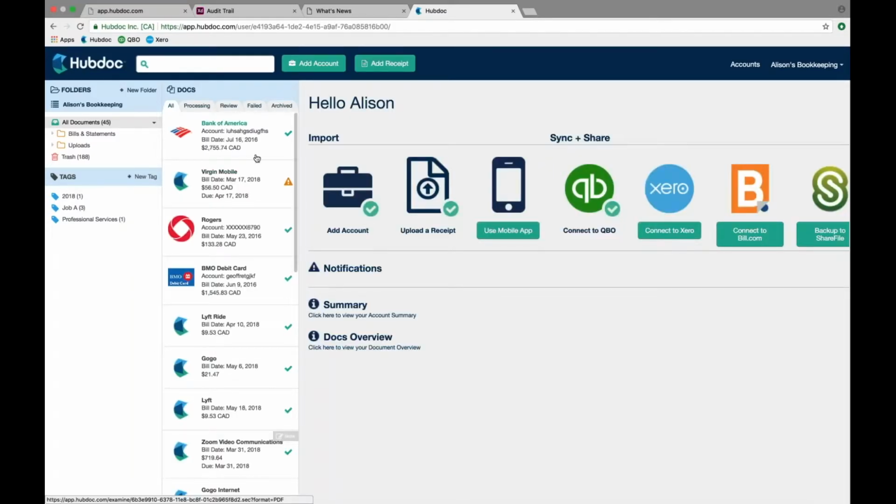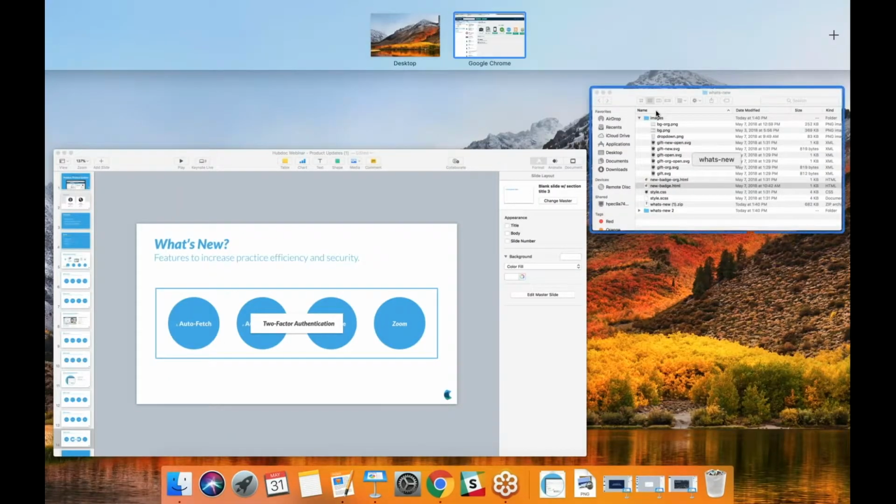So here we have a Hubdoc account, and as you might have seen and probably experienced today, when you upload documents into Hubdoc, sometimes it can take several hours for those documents to have their data extracted. And while not everyone needs their documents extracted immediately, we want to live in a world where as soon as you upload a document, boom, every piece of data is extracted, pulled out accurately and immediately. And that's what we're working towards. So let me just grab a couple of documents from the desktop here.